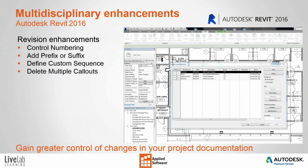Revision enhancements. They've changed and added some additional features as far as using the revision tools. A couple of things. First of all, we can now select multiple revisions to delete. Last year they gave us the new tool to be able to delete revisions, but we had to do it one at a time. Now we can hold our Shift key down and highlight multiple revisions at once and delete them, instead of just doing one at a time.